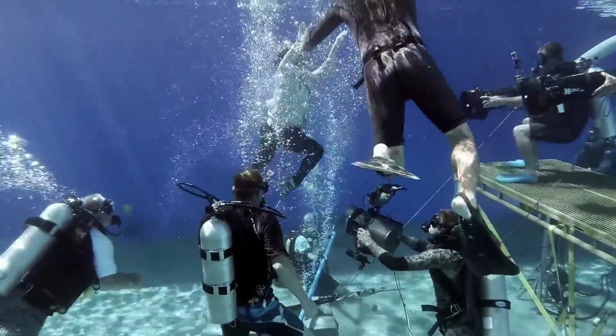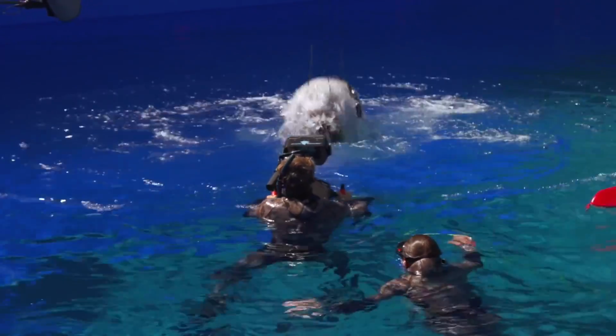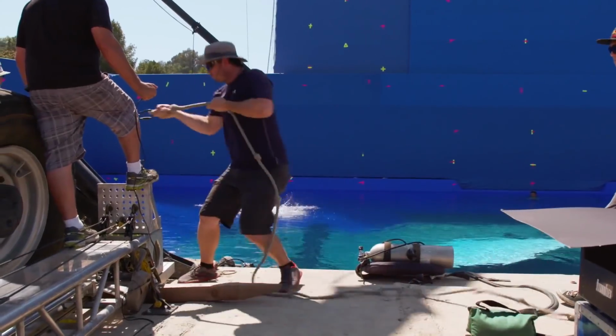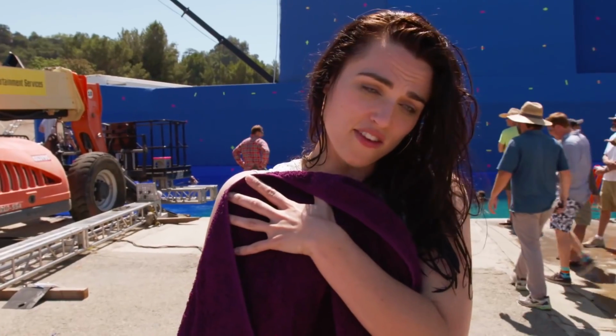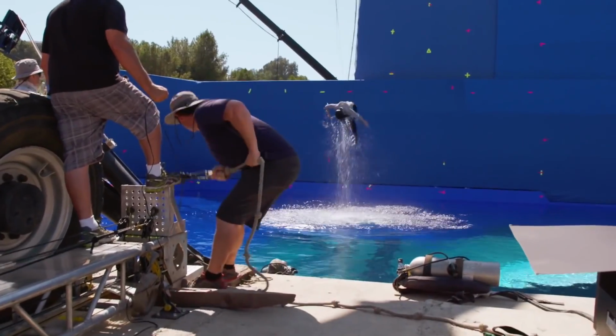I've been pulled on a harness, dropped from a crane. I've been dropped in the water. I've been held underwater. I've been pulled out of the water, dropped in the water again, held out of the water, and then finally eaten by a giant water dinosaur. I just think it's the most epic Jurassic Park death I could possibly imagine.